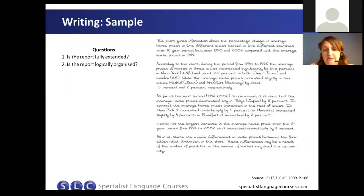And this also relates to coherence and cohesion. So look, yep, it's logically organized. Okay, look carefully at the linking devices. So we're looking at words that link ideas and show the examiner exactly what the student or candidate is thinking. So are there enough linking devices, do you think? None, yes. Not enough. I think not enough might be the answer here.